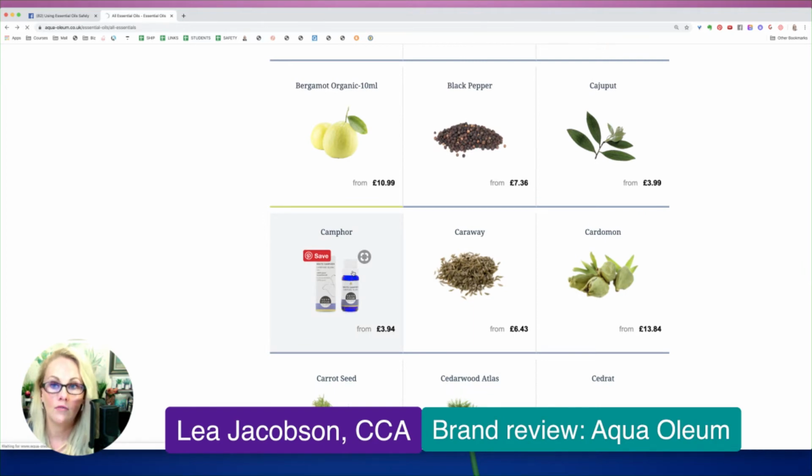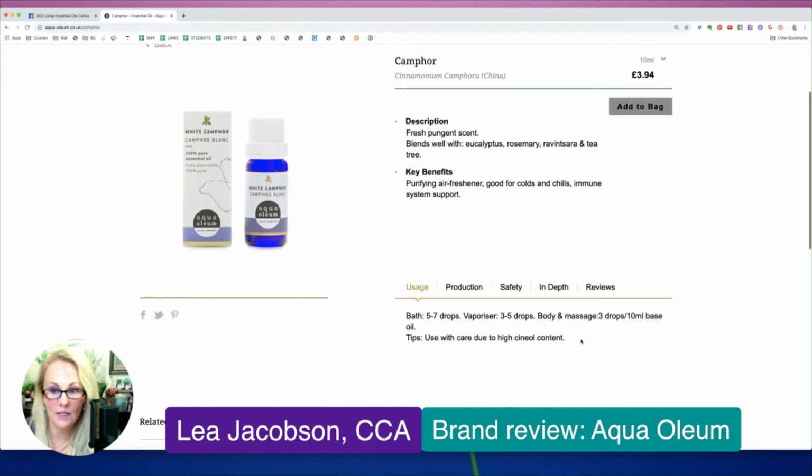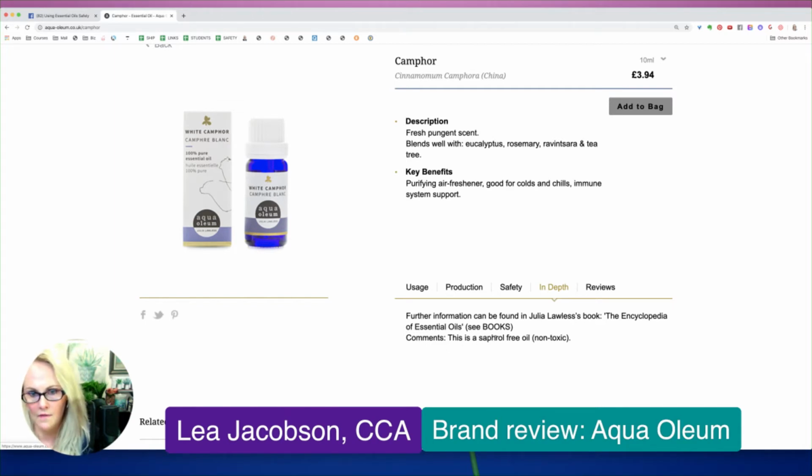Camphor. Camphor has several different kinds, brown, yellow, and white. And let's see if they distinguish which one. This is saffron free. I don't think that's specific enough. Let me just look up the camphor really quickly here. Camphor. Here it is. Yeah, so that's not telling us much. We want to know brown, yellow, or white.